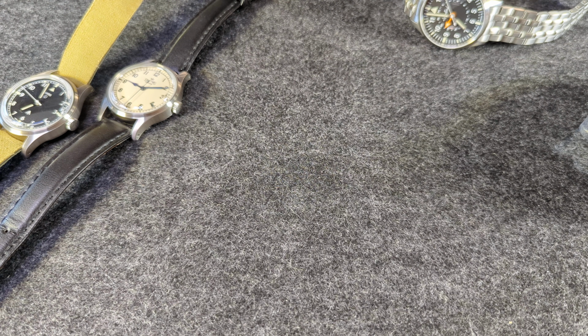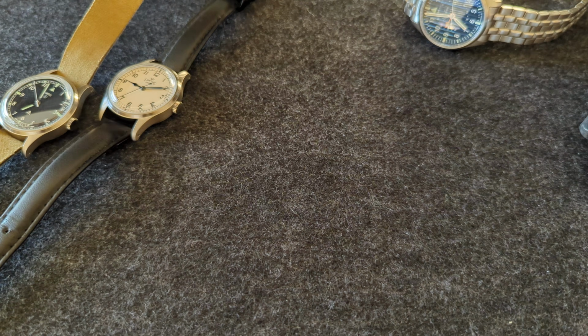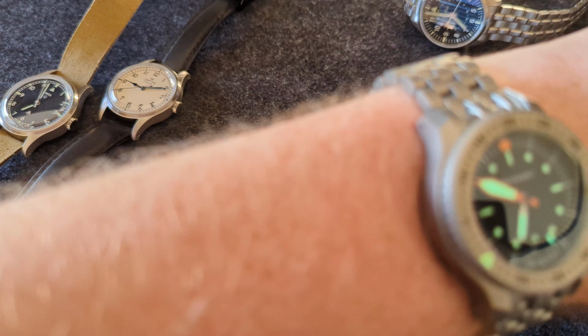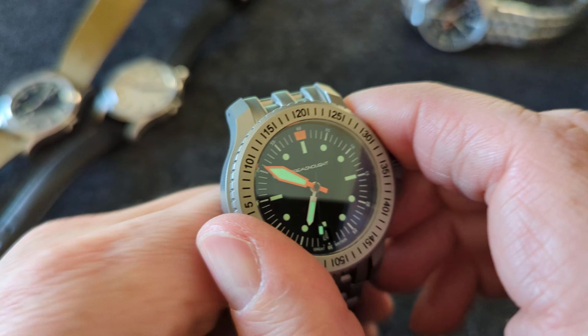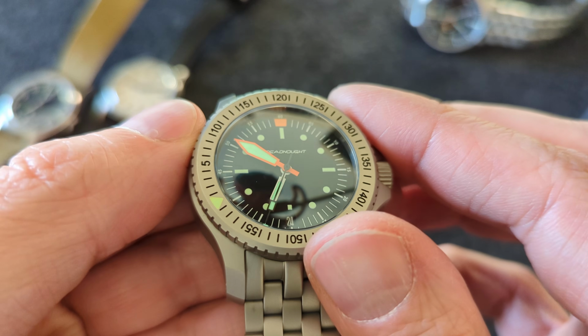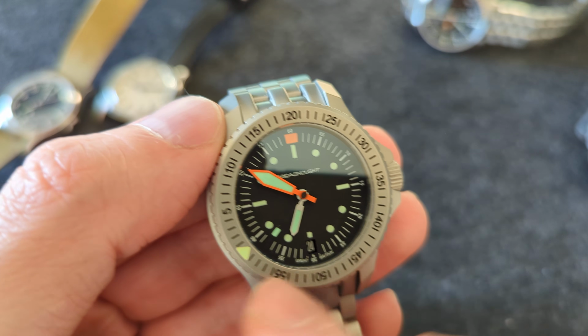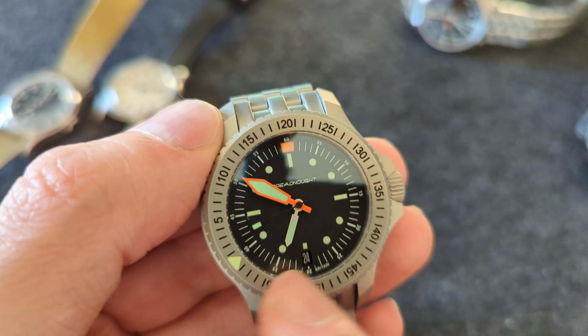Oh, I don't have my UV pen anywhere here. Well, we can still just see where that lume is. It's always hard to get this room dark. Well, that's not good at all. But you can see the hands are fully lumed. This is not a pip. The whole triangle glows, and you have all these indices.